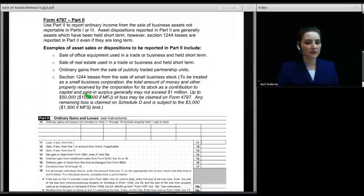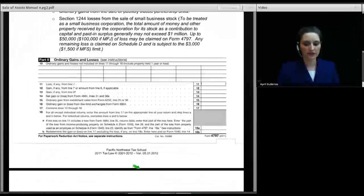And you can double that number for married filing joints. Any loss above and beyond that that is a 1244 loss would continue to be claimed on Schedule D subject to the $3,000 carry forward amount.